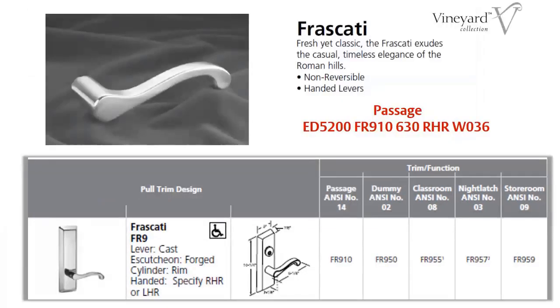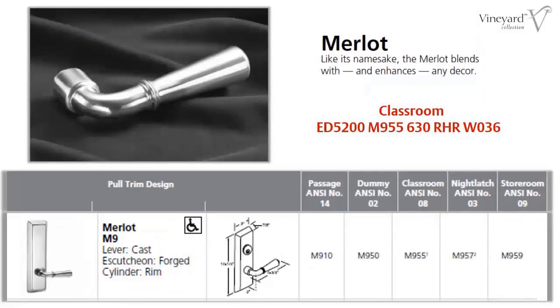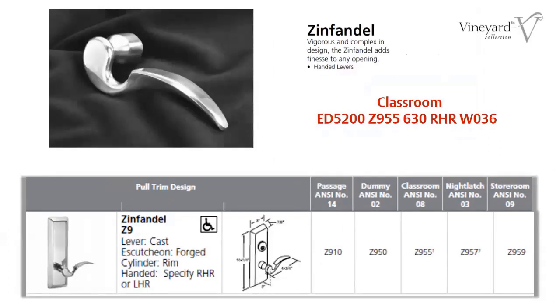Quite some time ago, Corbin Russwin developed a set of designer levers called their Vineyard Collection. And that's what we're showing you here. These are designer levers, and here you have the Versace lever, specified with an FR. You have the Merlot, specified with an M. The Zinfandel, which is specified with a Z, and you probably have some idea of what they were drinking when they were naming these, but that's neither here nor there.